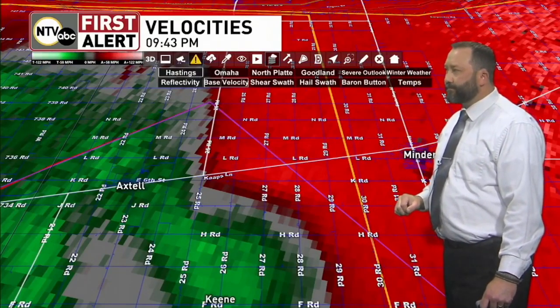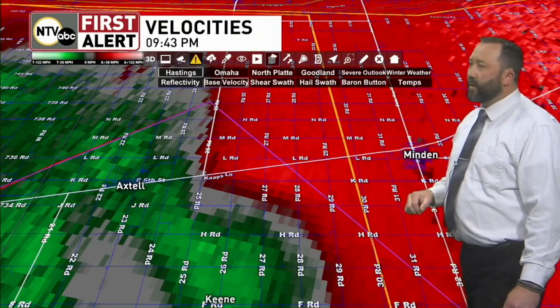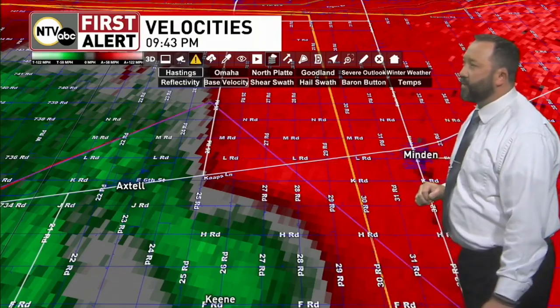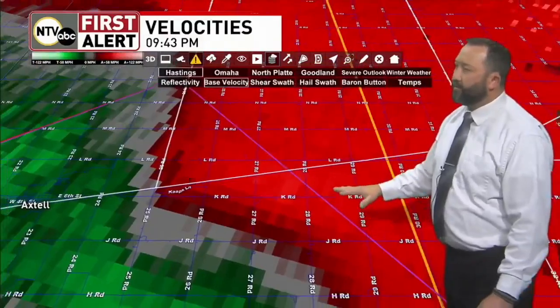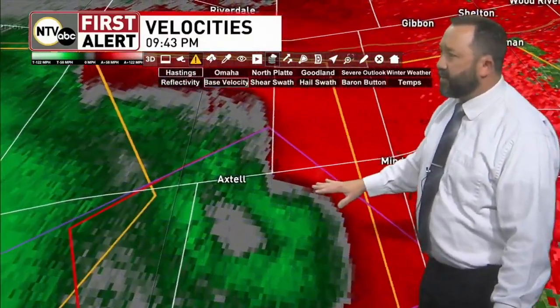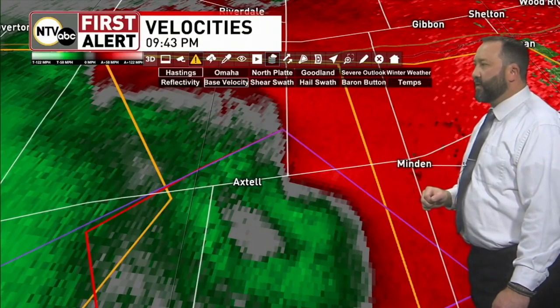It's about ready to cross Highway 44. It's going to keep moving around 634 and 44 here. That's the area that we're most concerned about, moving just to the south of the TV station here, actually. Everybody here at the station, you should be at your safe place. Find an interior hallway. So again, we're looking at that rotation just to the east of Axtell.